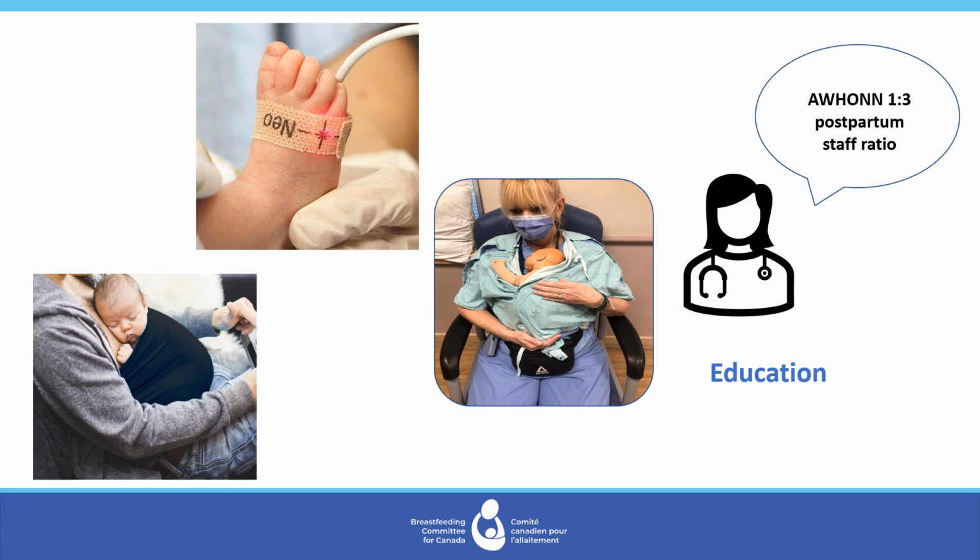And the Joey Band is basically a long piece of material with a whole lot of Velcro on 2 ends so that you can snug the baby up and then secure it with the Joey Band. Joey Bands are often used in NICU sites. You'll see them used in the ORs. It's a good way to position and keep the baby nice and snug on those skinny OR tables.